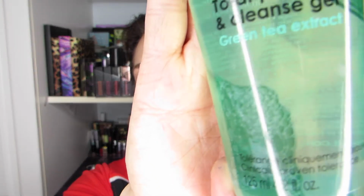So let's go with how we apply products to begin with, and I will show you from start of the day to end of the day what it is that I'm using. First off, I will often cleanse my face, and for that I am using the Sephora Total Purify and Cleanse Gel, the green tea extract gel. I have quite a few of these. I really like them. When I tried my first one and found that I loved it, I did buy a number of extras. Cleanser doesn't last all that long, and I'm working through these this year.